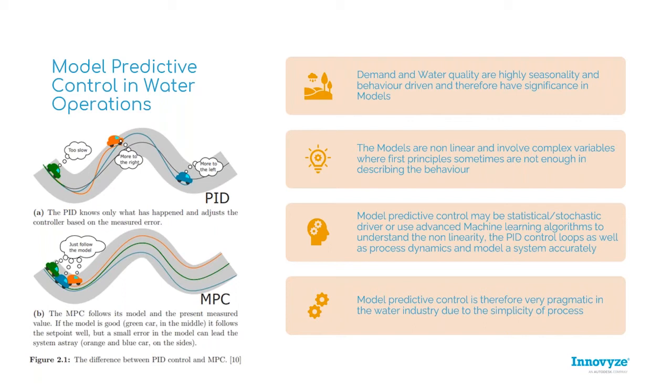So model predictive control, therefore, is very pragmatic in the water industry. It's very simple as compared to the hydrocarbon industry, where if you have a valve, you can have cavitation, flashing, and phase changes, you have gases, you have vapors. But water is quite a homogeneous medium in my mind, at least. Of course, water can cavitate, but in essence, it is quite easy to model as compared to some of the heavier industries' issues.